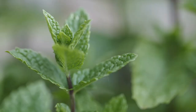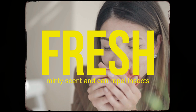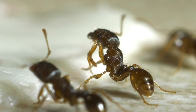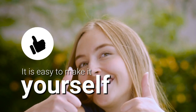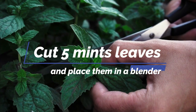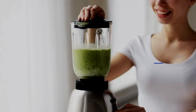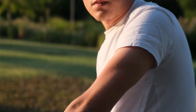5. Peppermint. Mint is widely used in the United States. It has a fresh, minty scent and can repel insects. The minty smell will make the insects uncomfortable, so they will not want to enter your house or garden. It is easy to make it yourself. First, you must cut 5 mint leaves and place them in a blender. After that, you need to add 2 cups of water and blend them until they are smooth. You can use this mixture as a spray.